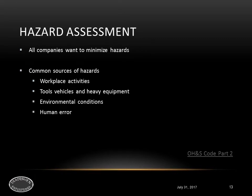Now let's take a look at hazard assessments. This is arguably the most important thing that you'll have to do each day. All companies want to minimize hazards at the workplace, and we need your help to identify and control them. Common sources of hazards at the workplace include workplace activities, tools, vehicles, heavy equipment, the environmental conditions, and potential human error.